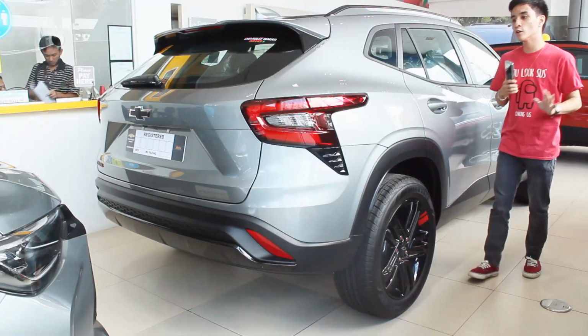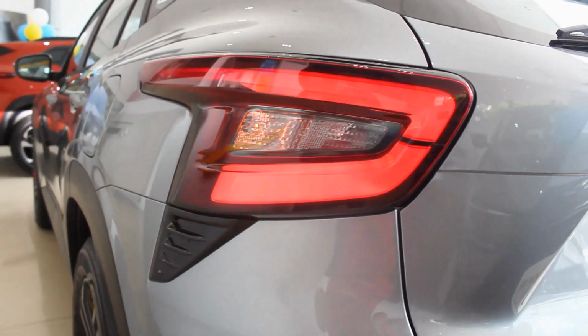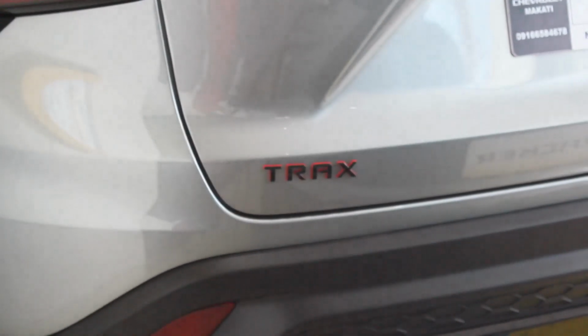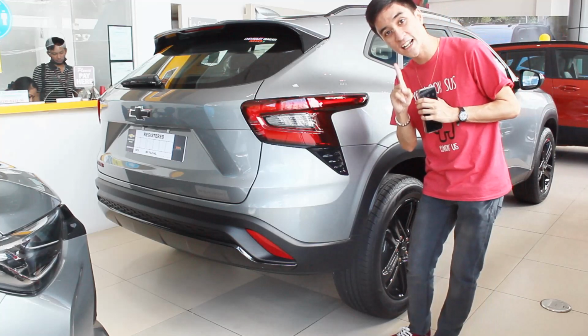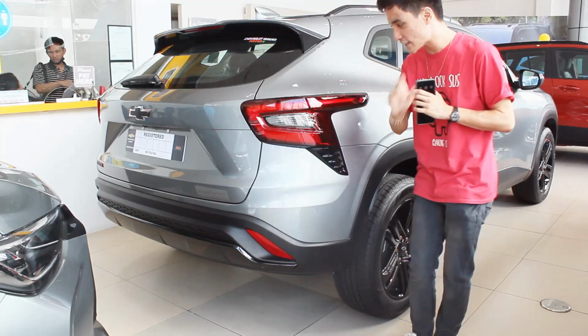Here now in the rear of the Chevrolet Trax Redline, you get LED tail lights like the top of the line model, and there's no more RS badge over here, but for your black Trax logo, there are red accents all around it. That's more like it, to be honest. Exterior wise, this is kind of my spec. However, there's one more thing that I like about this compared with the RS top of the line model, which is in the interior. I'll get to that in a bit.